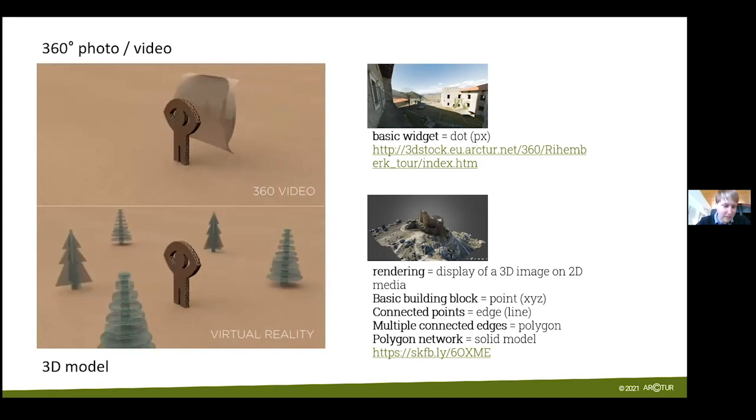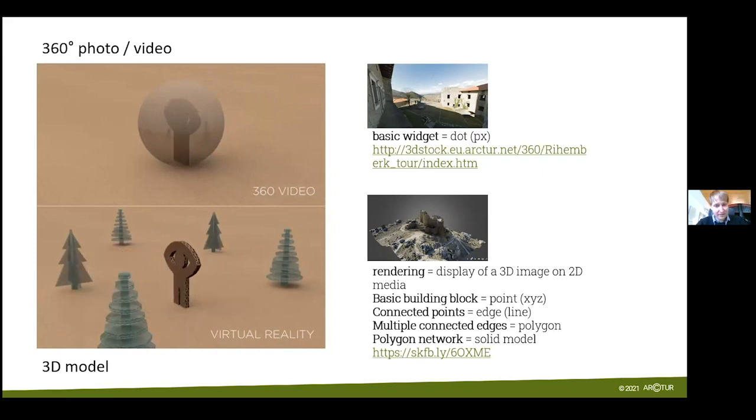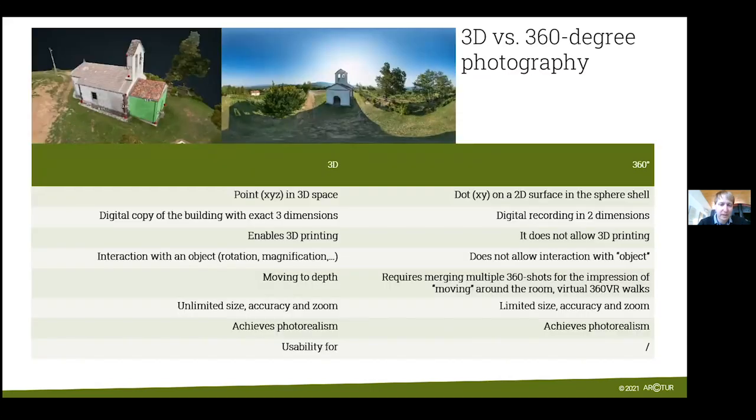So I would first like to start by pointing to this big difference that we see that is still not so much understood: the difference between a 360 degree photo or 360 degree video and a 3D model. I think that this left image shows it quite clearly, and in the following slides I'll try to stress this difference that is quite important for the tools that we want to develop further on. So a 3D model is actually a model in a 3D space, while a 360 degree video or photography is still a two-dimensional image. And of course, then the differences are resulting from that, and I'll try to point out the differences later on.